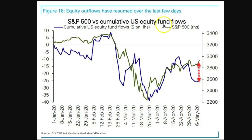And I want you to follow the equity fund flows. And notice right now, as funds are flowing out of funds, you can see that the stock market is rising. Now, this is called the jaws of death. Usually they snap shut. Now, which way are they going to snap shut? Well, look at this one over here.